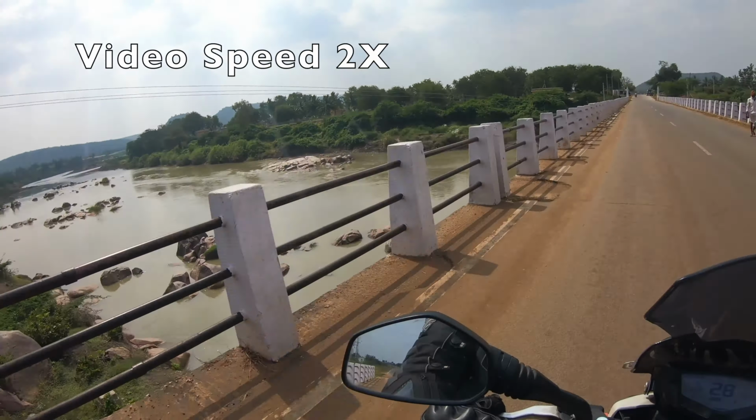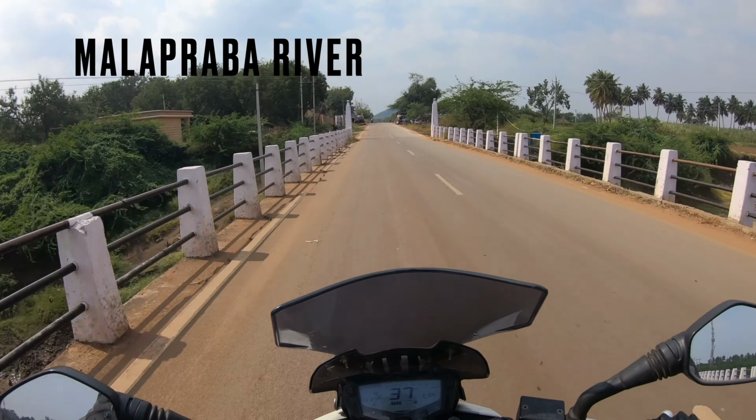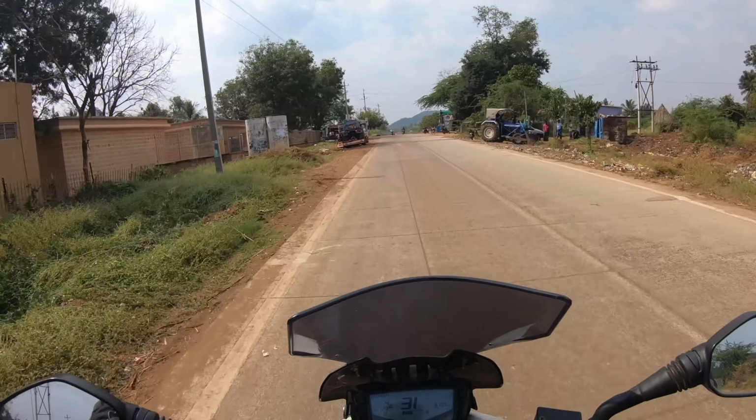Sangama River. We are now 23 kilometers away from the Badami cave temples and we are heading towards Pattadakal, which is also known as Pattadakallu.